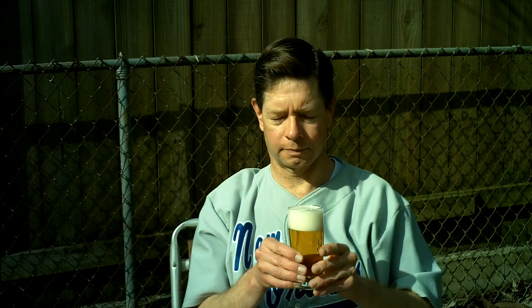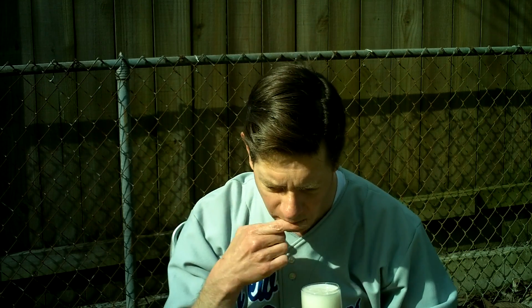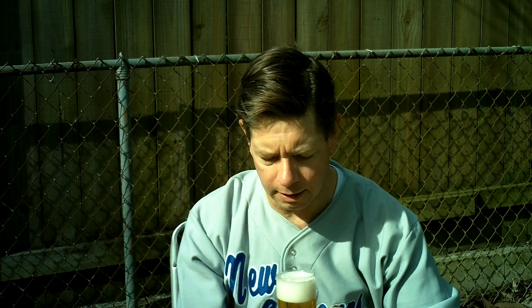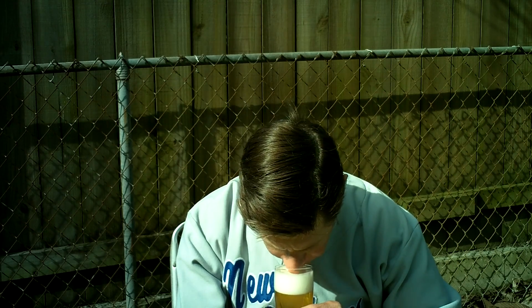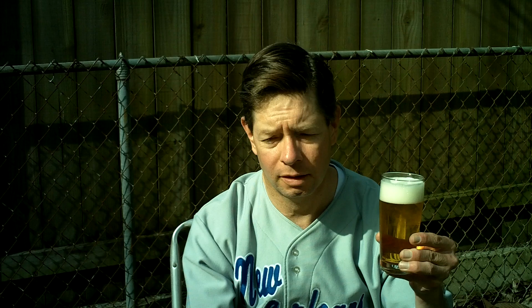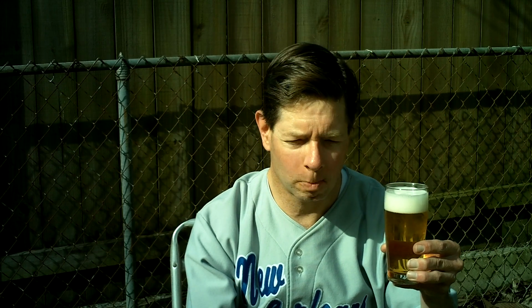Let's go with the aroma. You're getting the sweet grain and malt. It's brewed according to German Reinheitsgebot, so it's barley malt, water, hops, and yeast. So it's got a nice bready aroma. It's nothing too spectacular, but it smells like beer. So let's go with the taste.